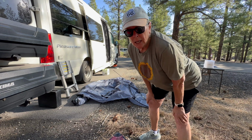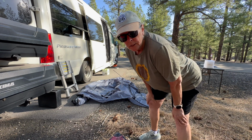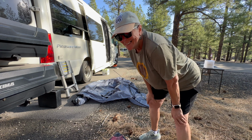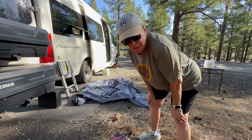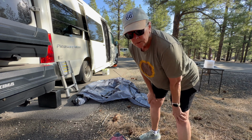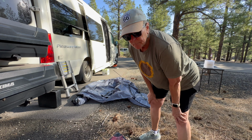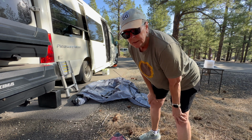I had to go tie Chia up to the picnic table because she kept jumping on top of the canopy. And I forgot to start the camera rolling when I first started. So this is my first attempt to put the canopy up where I think it might actually stay.